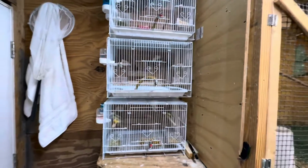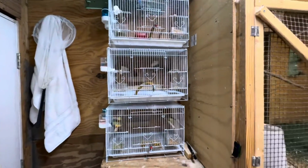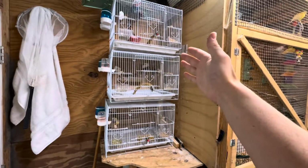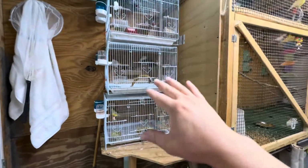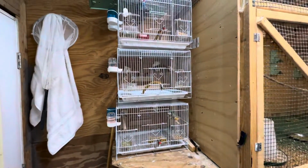So before I get into my protocol, I'll just point out a few things. We have a physical divider here between these birds, and all these birds came together, but I've still separated them out into who I thought would fit where. Between these birds and all my other birds, and then I'm touching them last.